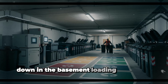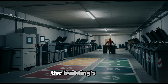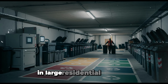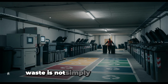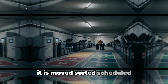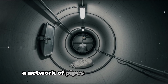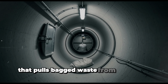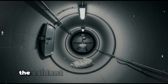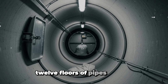Down in the basement loading bay, below street level, accessible from the rear service road, the building's waste management system has been active since midnight. In large residential buildings, waste is not simply left in a hallway, it is moved, sorted, scheduled. Many larger buildings use a pneumatic waste system, a network of pipes and suction points that pulls bagged waste from chutes on every floor down to a central waste room in the basement. The resident tosses the bag. Below them, 12 floors of pipes move it.